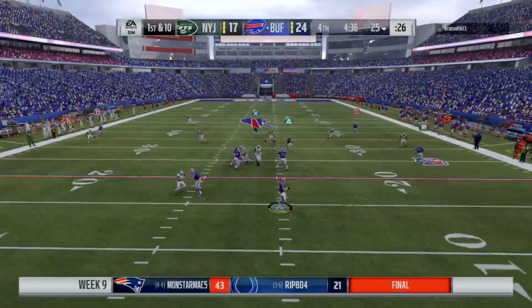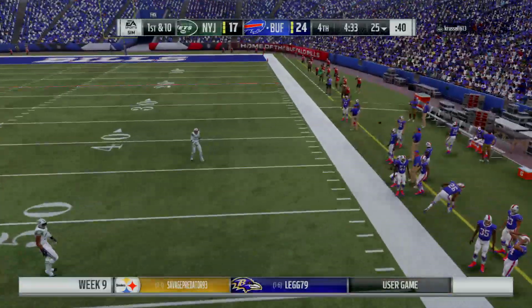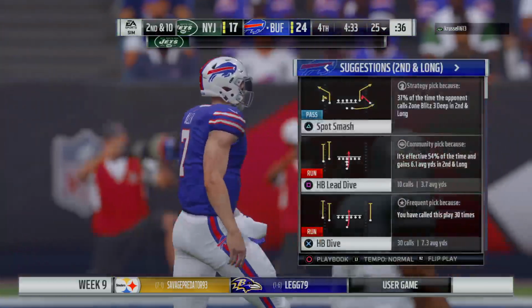Just make sure that you're careful with it. And again, get those first downs, keep possession of the football. And his throw here's incomplete. He was trying to get it to Jay Ajayi there out of the backfield.